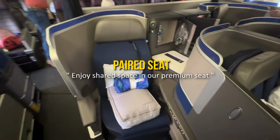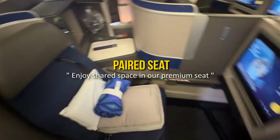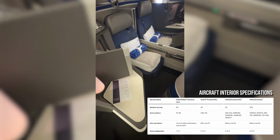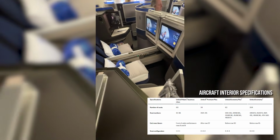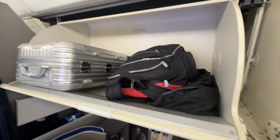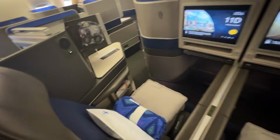Like these paired seats, if you're flying with somebody, you're right next to them. On the 767, I got booted from my seat because a mother and her child were flying together and they wanted to be across the aisle from one another. And I actually had one of the really nice window seats on the 767. You can see here, if you're on the 777, you can just sit right next to the other person.